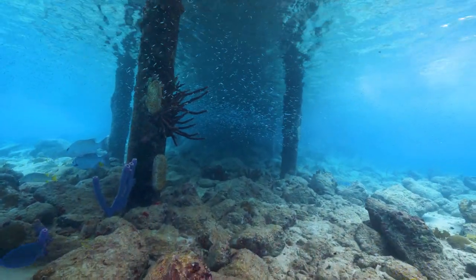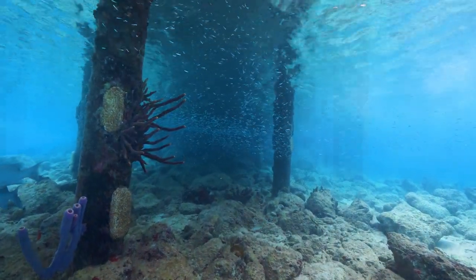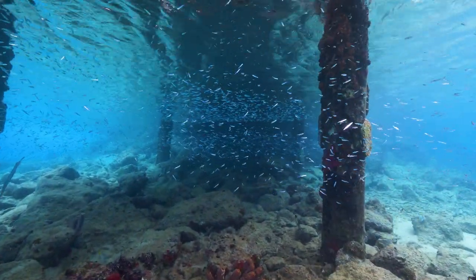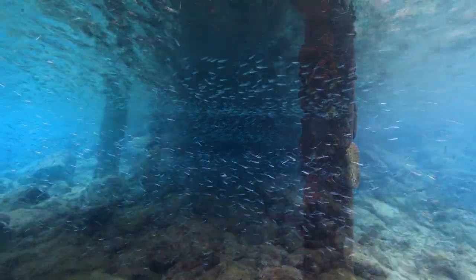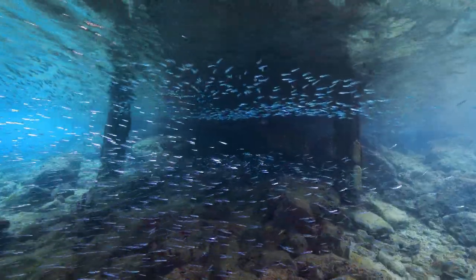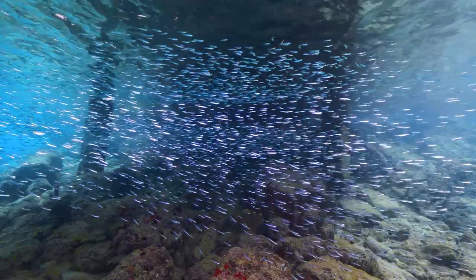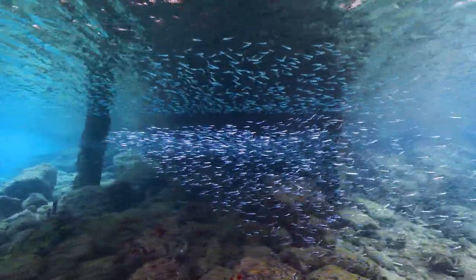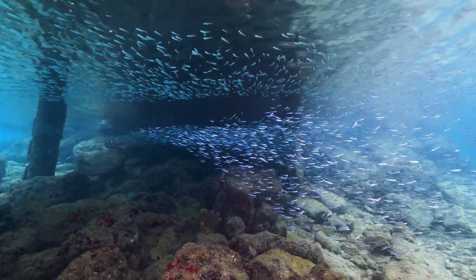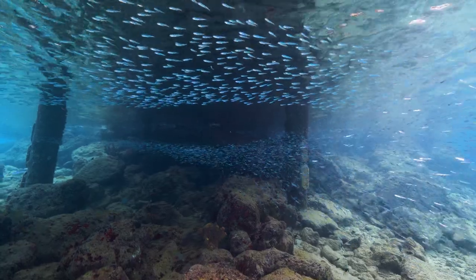We arrive at the pier to find a school of silversides. The surface acts like a mirror. The silversides appear like shimmering diamonds as they dart across. The ones at the surface appear like they are part of the mirrored surface.